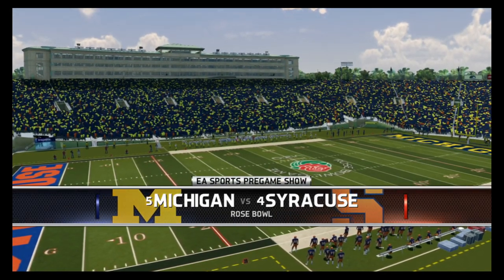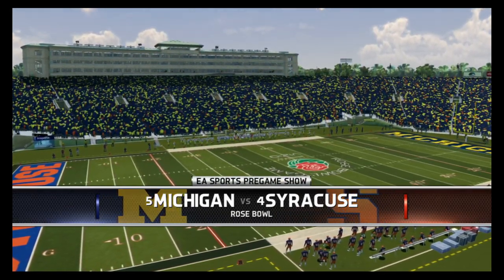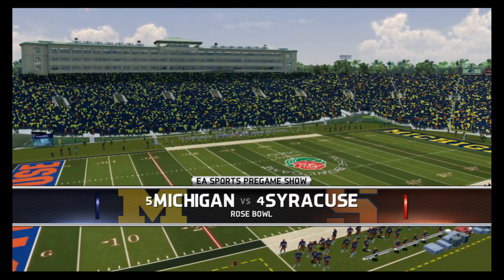These two teams won't have any love for each other in this Gridiron Bowl matchup. And now let's head down to the coin toss.